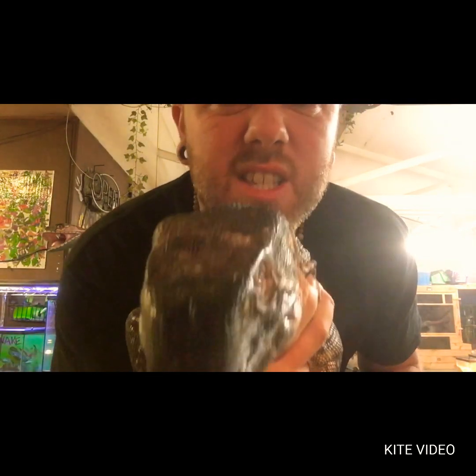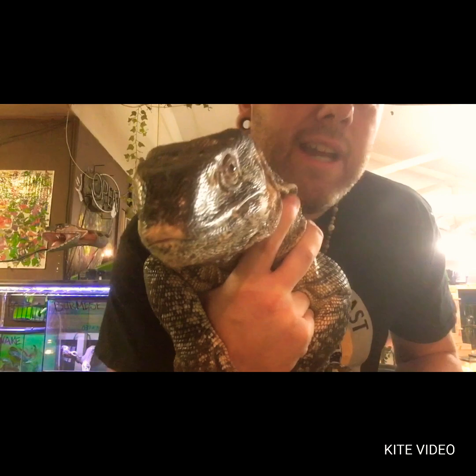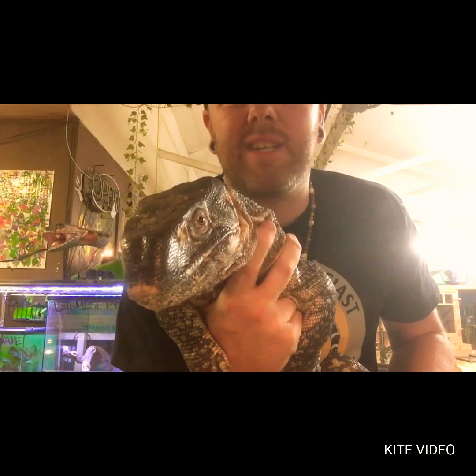They climb trees like it's nothing. They run super fast. Some people say it's the second, some people say it's the third largest. Either way, this is one of the largest lizards on the planet. These guys get to be around 7 feet long and they weigh around 50 to 60 pounds.